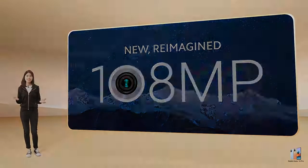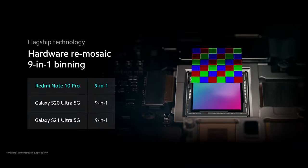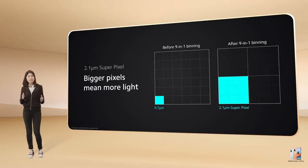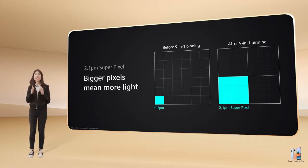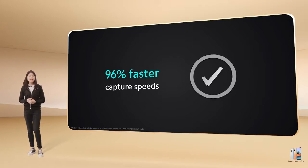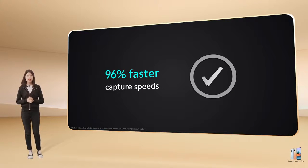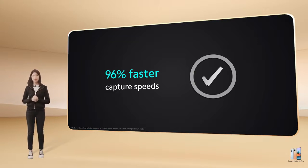So what do I mean by this? Redmi Note 10 Pro's 108 megapixel sensor uses hardware remosaic and 9-in-1 pixel binning, technologies that can be found in $1,300 flagships like the Samsung Galaxy S21 Ultra. These technologies work together to combine 9 different small pixels into one large superpixel, capturing more light for improved clarity, even in low light. And it also means Redmi Note 10 Pro features almost 100% faster capture speeds, which can make all the difference for taking quick, convenient shots so you never miss a memorable moment.